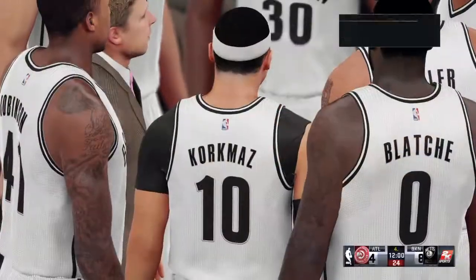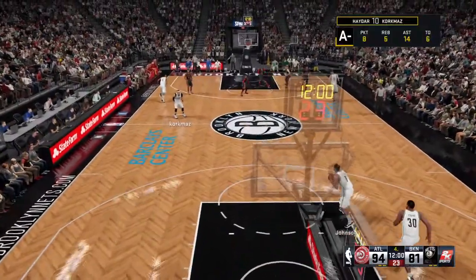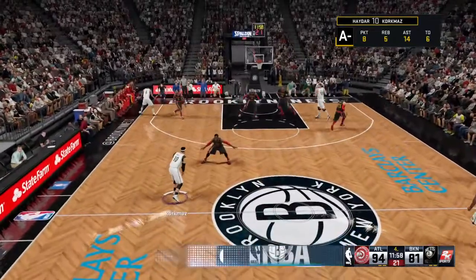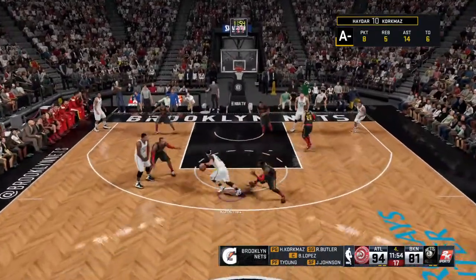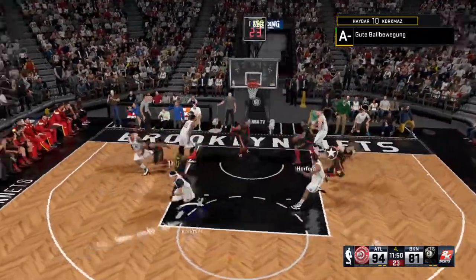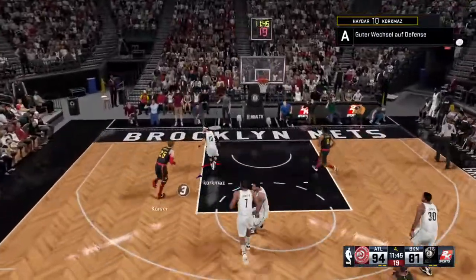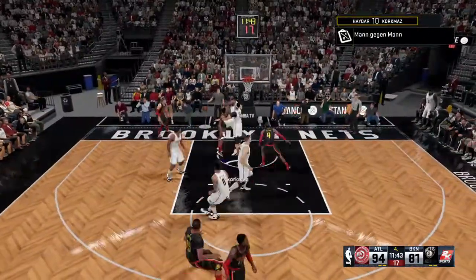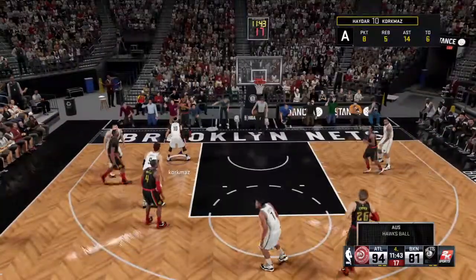And we're getting underway here in the fourth quarter. The scoreboard tells the story in this matchup, but we'll see how much things change up here. Korkmaz, he's in at the point. Brook Lopez is out there with Young. Then it's Rasual Butler. And it's Johnson in at the 3. So that's the lineup for Brooklyn. Atlanta leading by 13. And it's Korver off the drive.